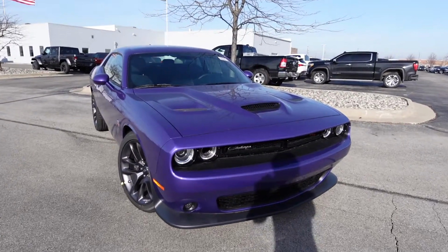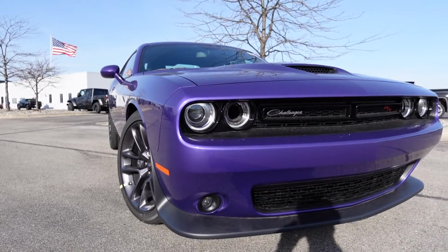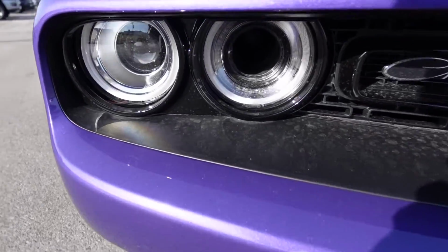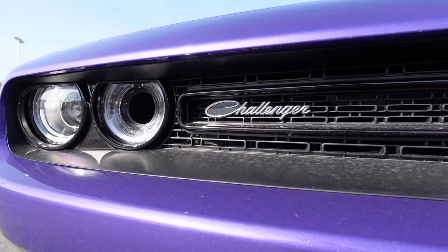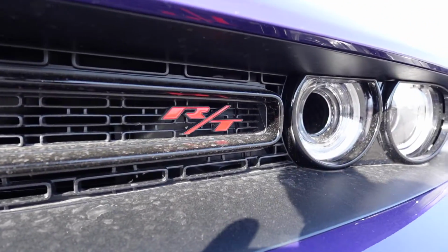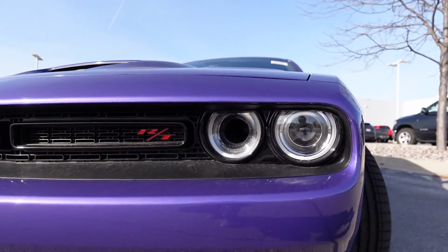Moving on to the styling with the Challenger Scat Pack. This looks super cool, especially in the purple color. I love the retro appearance. You have a nice set of LED headlights, all blacked out for this upper grille. You have the classic Challenger script, more gloss black trim, RT badge as well, finished off in red, and I like the intake ducts on the inside headlights.